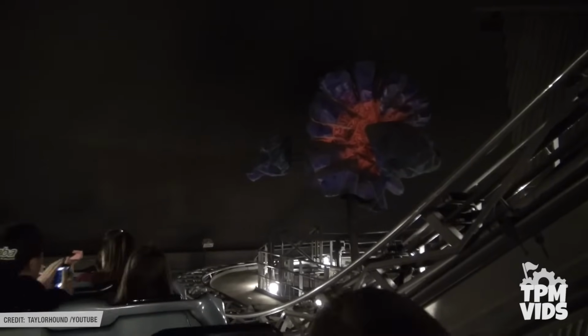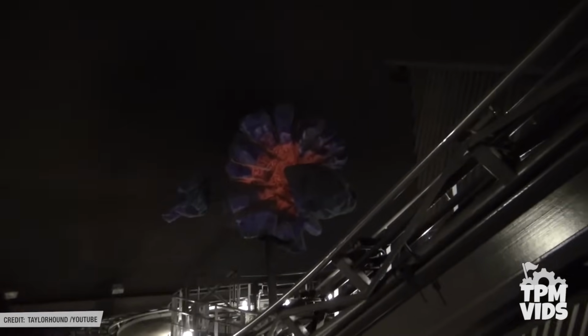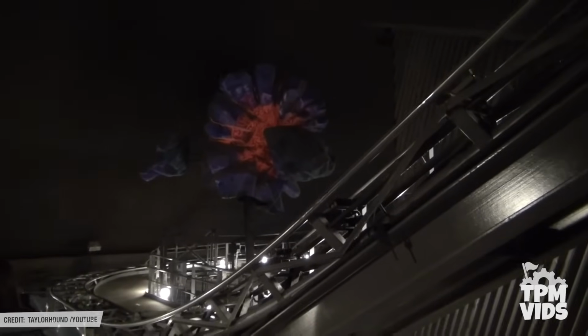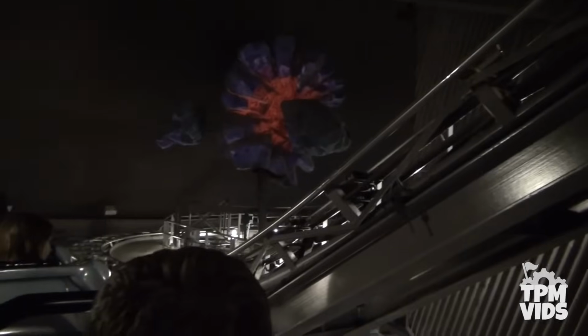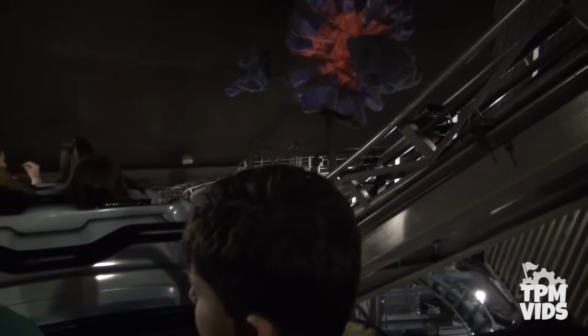Attention, space travelers. All flights have been put in a holding pattern. Travelers in rockets, please remain seated as your flight will continue in a moment. Those travelers awaiting departure, please remain where you are, and a host or hostess will direct you.